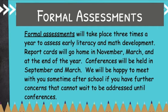Formal assessments will take place 3 times a year to assess early literacy and math development in your student. Report cards will go home in November, March, and at the end of the year. And we also will be having conferences in September and March. If there is something that needs to be addressed and it can't wait until conferences, we would be more than happy to meet with you sometime after school.